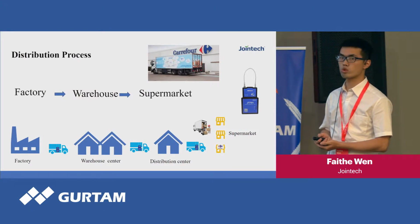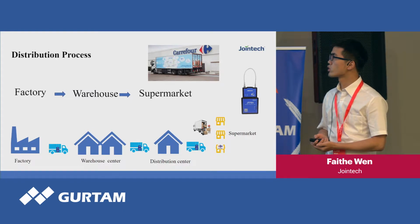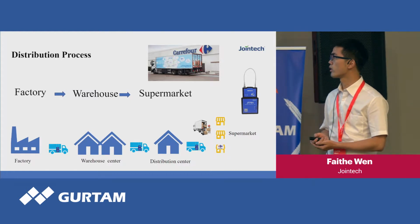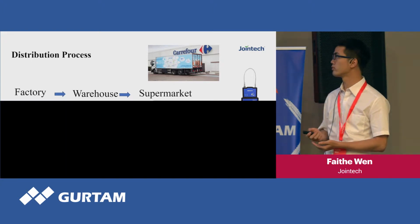Let's see the distribution process. As you can see, the distribution monitoring process starts from the factory to the warehouse, and from the warehouse to the supermarket. With our device, we can know when the cargo will arrive, where your cargo is, and who opened your cargo.